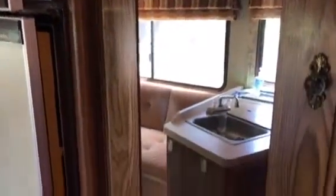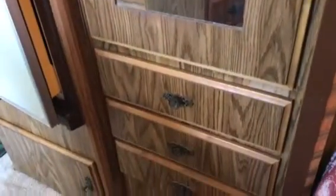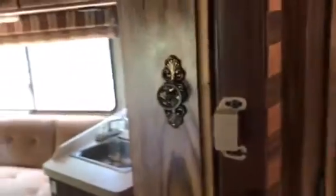This is a pretty good sized closet. We have all of our hanging clothes in there. There's another closet here. We have our coats and use it for extra storage. There's 3 drawers down below that we keep more clothes that we can fold up. This curtain can slide shut for some privacy in the bedroom if you want it.